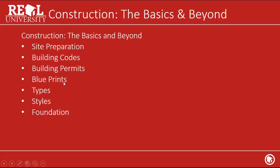So that's the blueprints. So these 3 kind of work together. I mean, you've got to know the codes to write the blueprints, and you've got to have a permit before you even can start the blueprints. And all of that, of course, is predicated upon your site preparation.